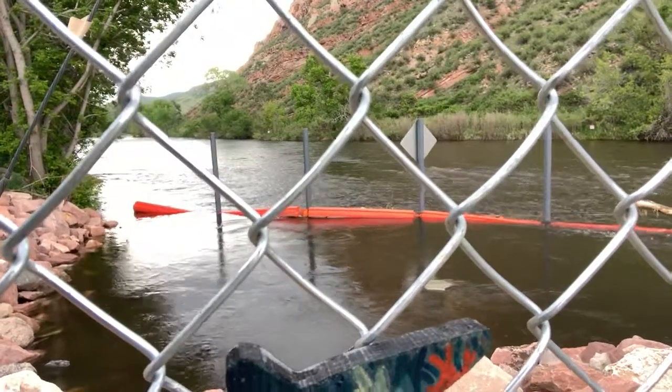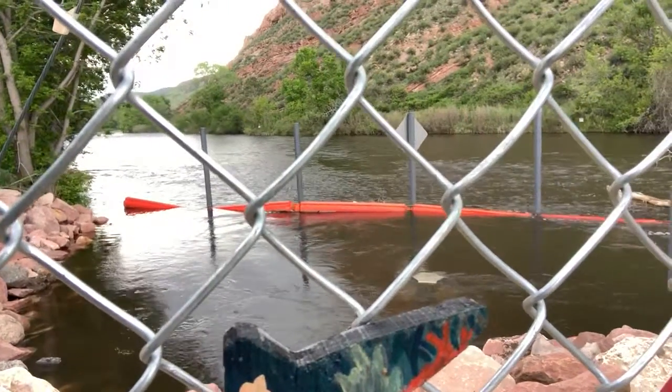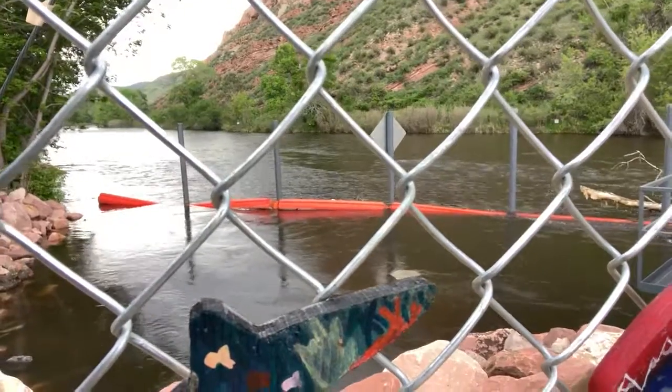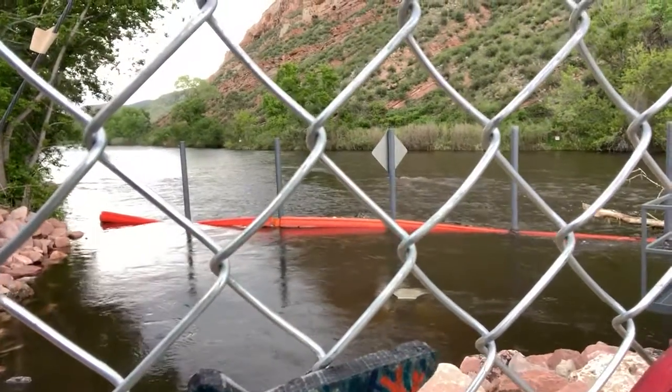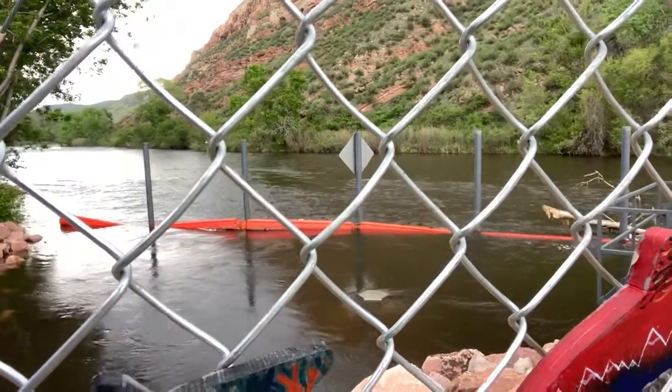I think it's about 8 feet tall, so it's large. It's set down pretty deep, and the river's up a bit. And what that is doing is it's allowing Parks and Wildlife to screen the water that is utilized by the hatchery. So there's a series of pipes.